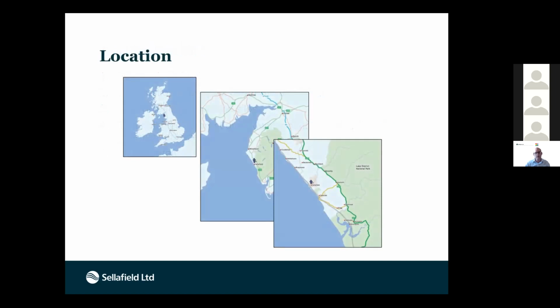So for those of you that are not familiar with the UK geography, the picture on the top left there shows the United Kingdom, and the little spot in the northwest corner is where Sellafield is. So it's next to an area called the English Lake District, and the diagram on the bottom right hand side shows where that is. It's a mountainous area with a number of lakes, and the site's situated on the coastal plain next to that area, so that has an influence on some of the local geology and hydrogeology that we experience at the site.